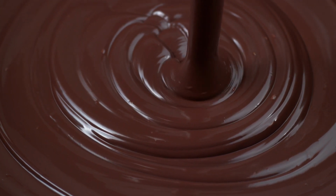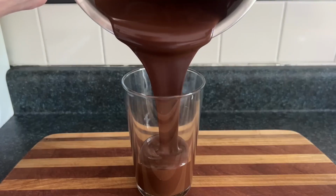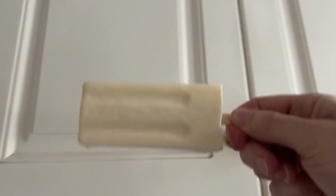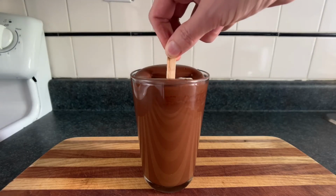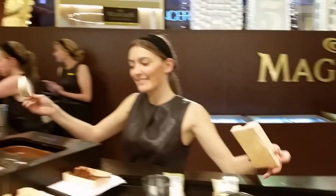It's a complex mix of flavors that result in a treat that's hard to resist. These bars are dunked into a pool of melted Belgian chocolate, and they start transforming right before your eyes. When the cold ice cream meets the warm melted chocolate, the chocolate starts to harden pretty quickly. This quick change forms the thick, unique chocolate shell that Magnum is famous for.